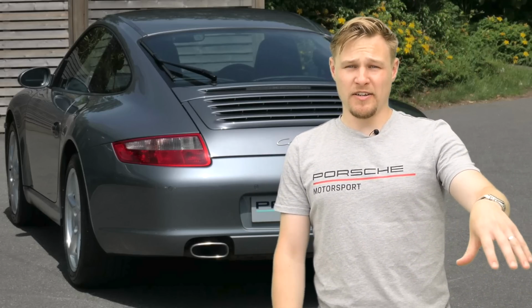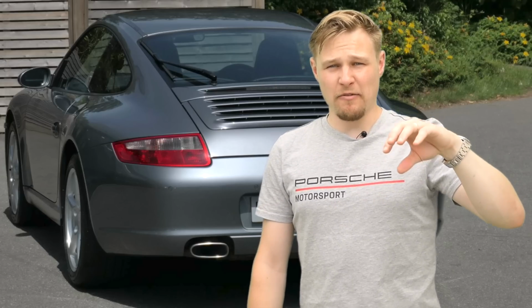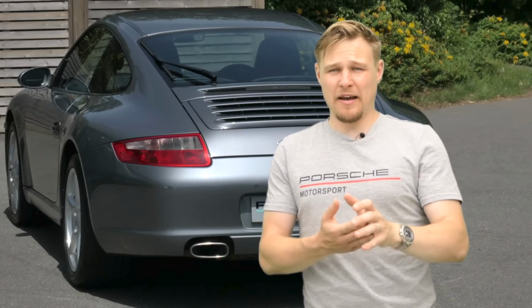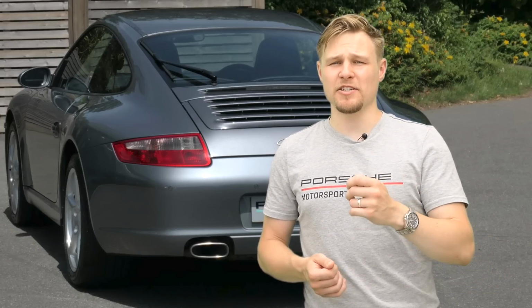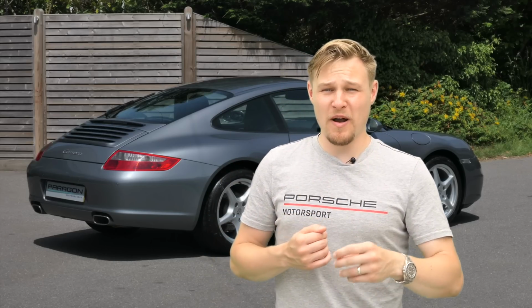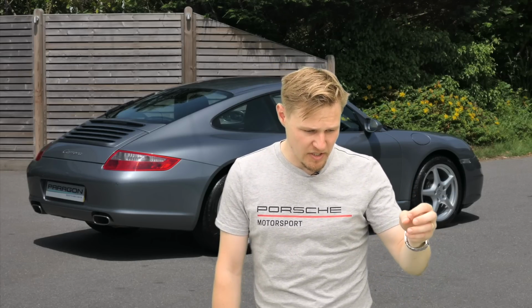Something like this, a 997, 325 horsepower, weight around about the 1300 kilos, 1350 kilos. It's a perfect power to weight ratio for a fun, engaging drive on British roads. And again, strip out all the options, strip it away, and you've just got a proper Porsche 911 sports car at its heart. It's exactly what this is. It's relatively low mileage with 60,000 miles on the clock, which is outstanding for a car that's 17 years old.